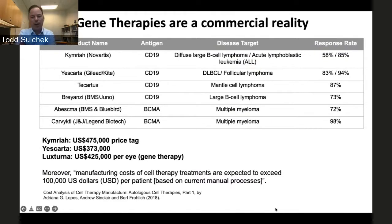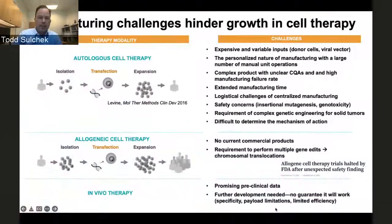A large percentage of this price tag is actually the cost of goods and manufacturing of these cell therapies. A quote from a few years ago was that manufacturing costs of cell therapy treatments are expected to exceed $100,000 per patient. That's partly based on the current manual processes, but also the cost of all the inputs. These challenges are, in my opinion, just becoming apparent, because it's only with commercial products that they become acute. All this investment will eventually run into the roadblock of manufacturing reality.